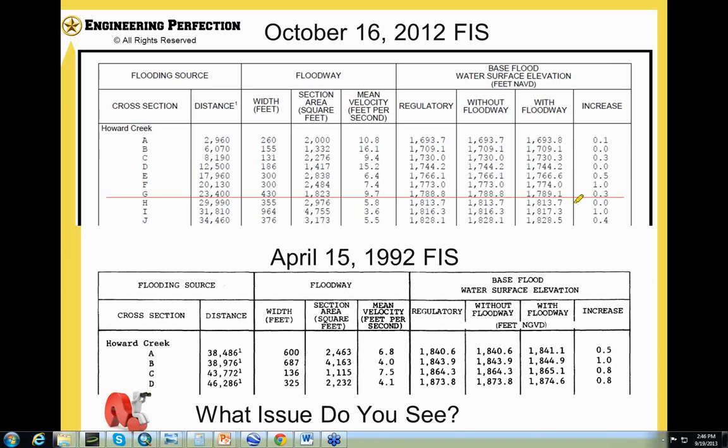You can also see here that the increase in cross-section G, and that's the one that we looked at before, is only 0.3 of a foot, and H is a 0, which leads me to believe that probably the area of the floodway could have been made smaller. Which I would think the developer would want.